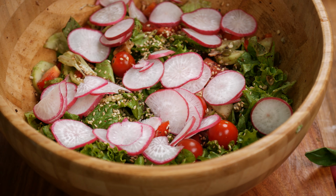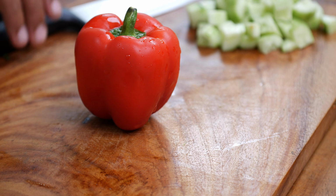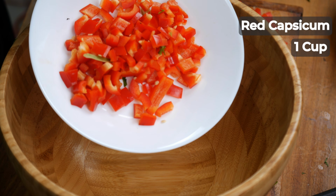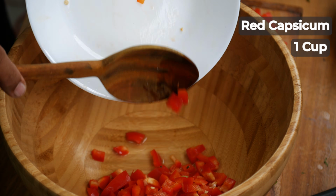Now that our dressing is ready, it's time to bring a vibrant salad to life. Let's start with this red bell pepper, sweet, slightly fruity, and the perfect contrast to crisp greens. Chop it into small bite-sized pieces and add about 1 cup of it to a mixing bowl.